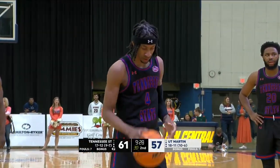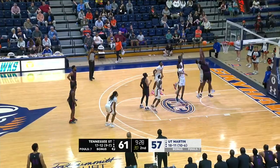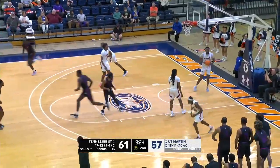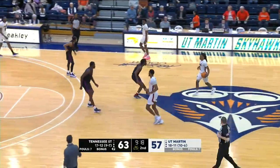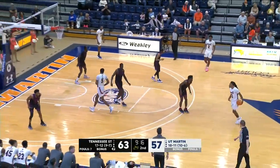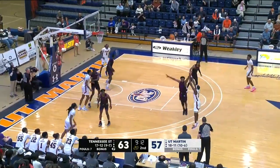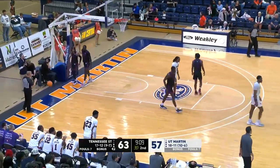1-and-1 opportunity here. Unable to hit on the front end, but an offensive rebound and a putback for Adon McCoy. McCoy with a dozen. That'll soften the blow of that front end 1-and-1 miss. It's his 3rd offensive rebound. Williams tries a 3, and again, the struggles continue for the Skyhawks from three-point land.